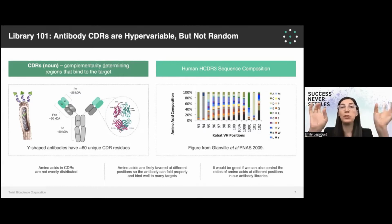And when you sequence those variable regions, you sequence those CDRs, they are not random. Here you can see the results of sequencing, and they have some very specific ratios of amino acids. There are some very specific rules about what is allowed and what is not. And so that is what we're trying to recapitulate with our platform. We're resynthesizing CDRs that follow the rules that are allowed in the human immune system.